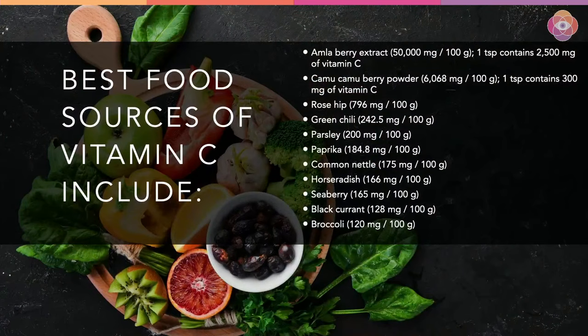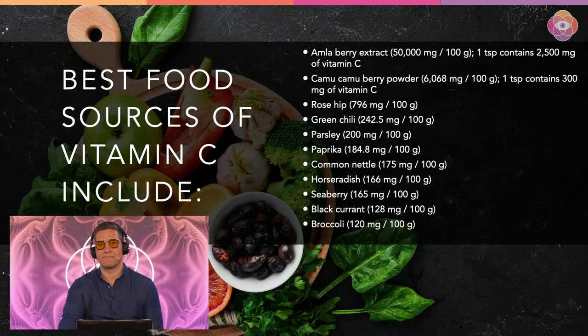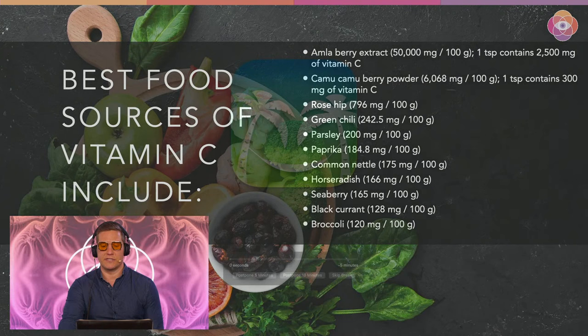Best food sources for vitamin C. In the course, you will get these kinds of lists for every possible vitamin, mineral, and fatty acid, you name it. I've dug up the nutrients with the best density. This is the amla berry extract, a very rare, highly concentrated form. The regular amla berry has maybe 600 milligrams per 100 grams, but this is totally different: one teaspoon contains 2,500 milligrams of vitamin C. But this is an outlier.